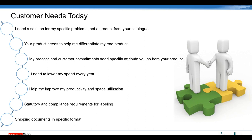A lot of customer needs are nowadays stored in some attributes, your product attributes or lot attributes or serial attributes, and those are the things that they want to use in their fulfillment process. Your customers are looking to lower their spend to help improve their productivity and space utilization in their warehouse. So for example, they don't want you to ship 10 days in advance. They want you to ship only, let's say, 24 hours in advance from their consumption time.